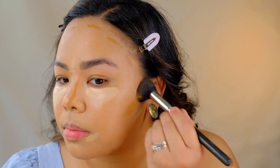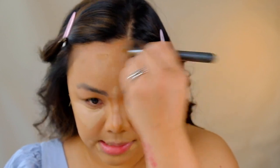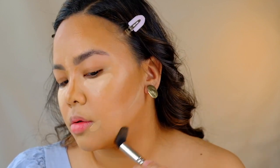And then I'm gonna blend the contour first and leave the highlighter, because I want it to be a bit more tacky and stick more before I blend it out. And then I'm blending the contour downwards, not upwards, so it's in my jawline, because if I blend it up it will look like a beard. So I make sure that I blend it just on my jawline and to my chin.